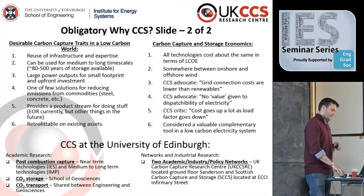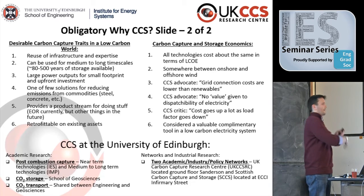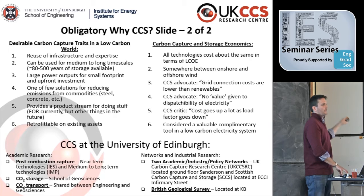They have a whole secretariat, which I don't think IES is very well aware of. And that's for the UK, and then there's also a Scottish carbon capture and storage network, which also does some similar things and some different things. And they are also at the University of Edinburgh. Nominally, they're located at the Carbon Innovation Centre, which is on Infirmary Street, but they're kind of scattered everywhere. And then, in addition to all of that, there's this whole building that nobody ever really remembers that sits on KB's campus, which is the British Geological Survey.